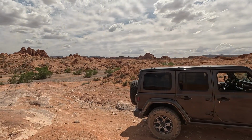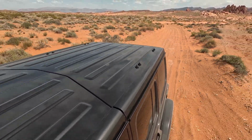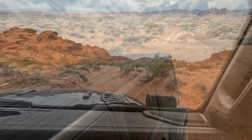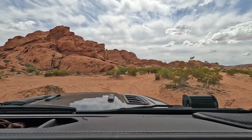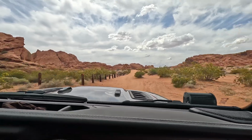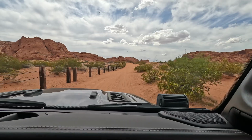Truthfully, that little obstacle was pretty easy, and the Jeep handled it without hesitation. I'm always a lot more conservative when we're out in the Jeep, especially if we're solo, than I am when we're in the Terex. The UTV just seems to be more confidence-inspiring for some reason, and this area would be so much fun in a side-by-side or on an ATV.